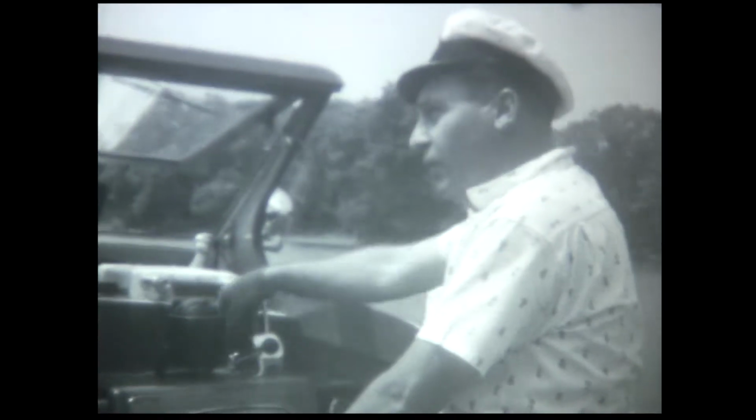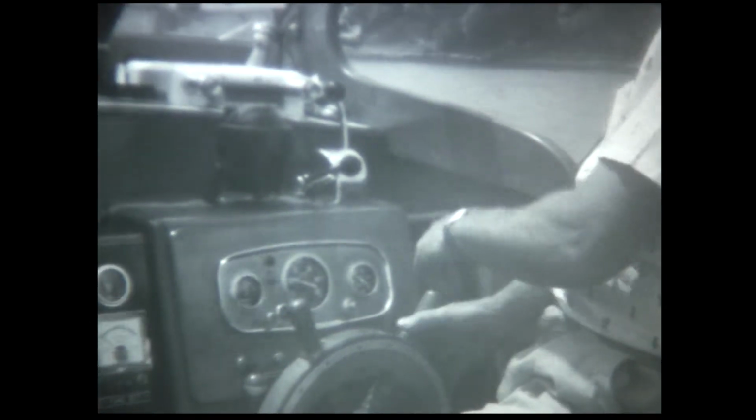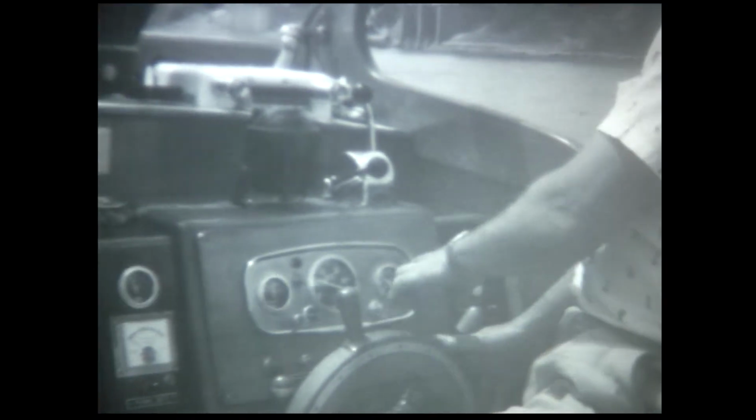This is the shift that throws it into forward and reverse neutral. This is our throttle. Advancing the throttle increases our speed. This is the ship's compass. Coming across our instrument board, we have a water temperature gauge, which is very important because of the use of the river water to cool our engine. We have an oil temperature gauge. We have a tachometer, which is different from your automobile in that we don't indicate the actual ground speed, we indicate the engine speed. Here we have the ammeter, which tells the condition of your charging and discharging generator.